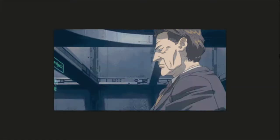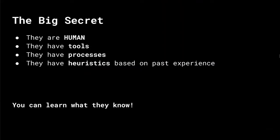The first secret, the big secret that I wanted to share with you, is that these types of people are human. And what's really happening behind the scenes is that they have tools that they know about, they have processes that they use, and their experience has allowed them to decipher patterns, which allow them to create heuristics and things that they do to quickly troubleshoot issues. And these are all things you can learn as well.